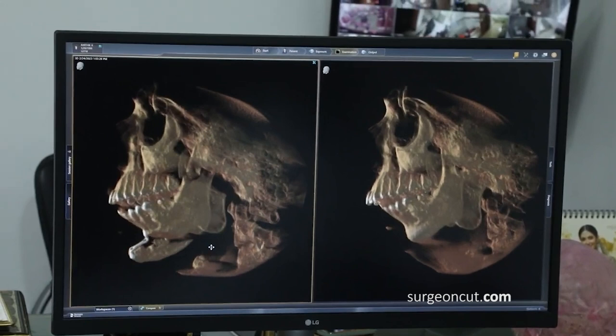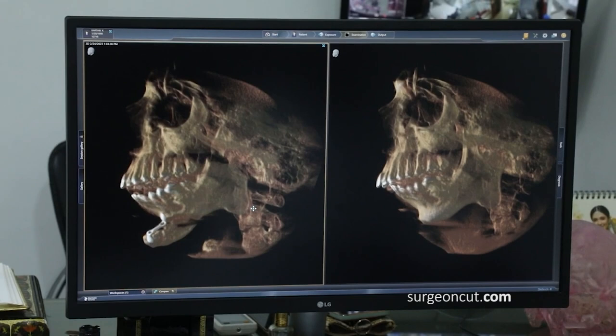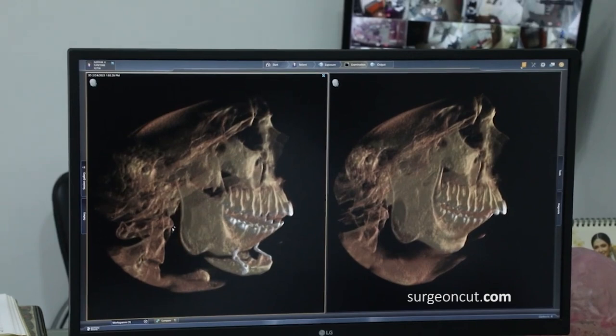See here, all that joint was fused. Now there is a gap. And because of this gap, you're able to open now very well. And this is the chin that we have brought forward a lot. Everything is in good shape.